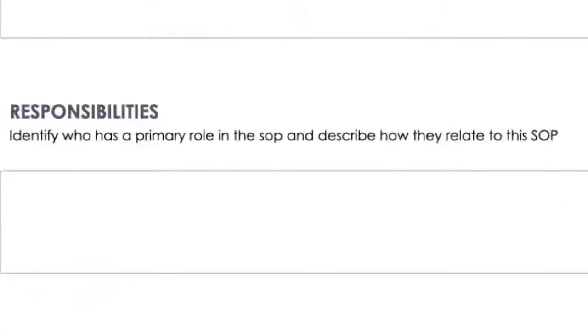Responsibilities. This is important because here you will highlight who, sorry, is the person who's actually responsible for executing the process. And as I said, don't put names, just make it the role.